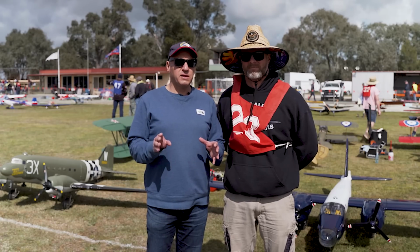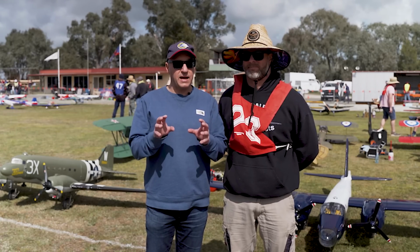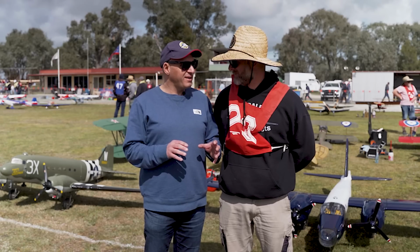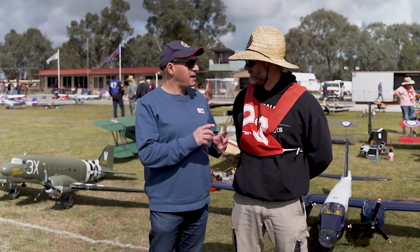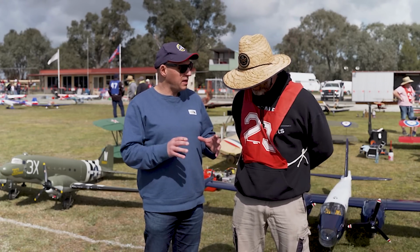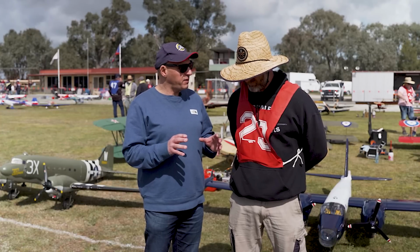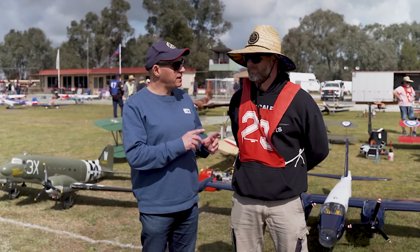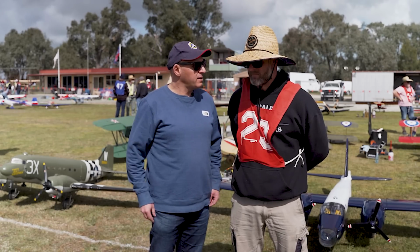Peter Goff is here, one of Australia's best scale model builders. Now, tell me about this DC3 that you bought. We're in search of the best model here, and your DC3 is right up there. I've had you on the Flat Out RC podcast, and we were talking about it. Tell me about that plane. Where's it up to now?